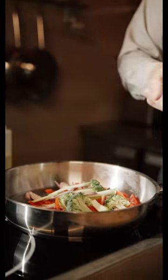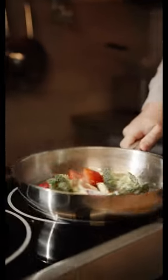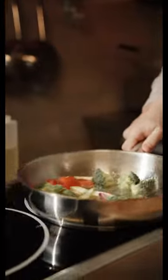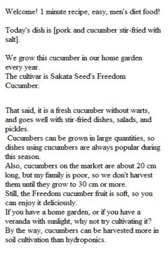We grow this cucumber in our home garden every year. The variety is called Freedom Cucumber, made by Sakata Seed, and it is a fresh cucumber without warts, and it goes well with stir-fried dishes, salads and pickles. Cucumbers can be grown in large quantities, so dishes using cucumbers are always popular during this season.